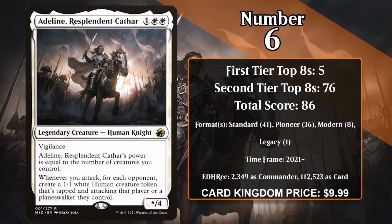Throw Vigilance in the mix and you have a creature you've got to worry about during every single combat. She was heavily played in Standard the entire time she was legal there, starring in straightforward white weenie decks, and when she rotated out of the format, she was being featured in Legendary Matters decks like Esper Raffine and in Boros Convoke decks. She's seen play in non-rotating formats too, putting up top finishes in Pioneer White Weenie and Modern Humans, and she's even got a single point in Legacy.